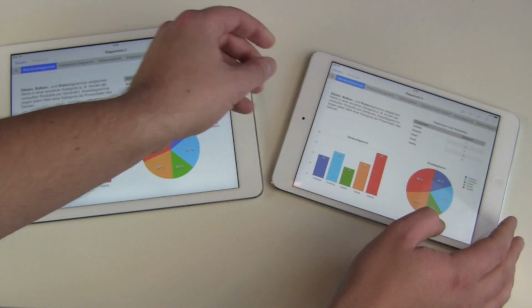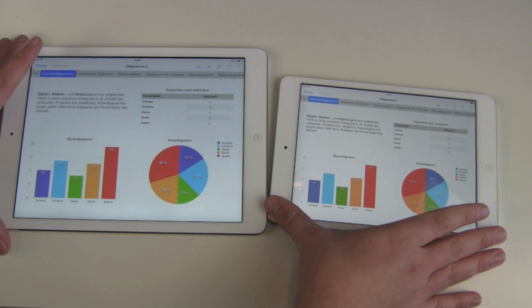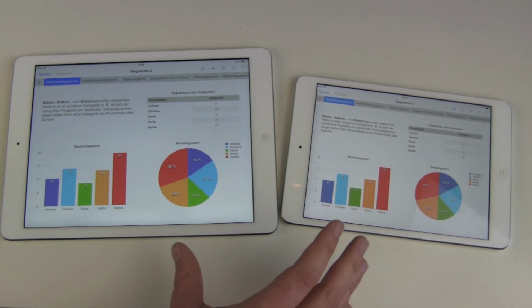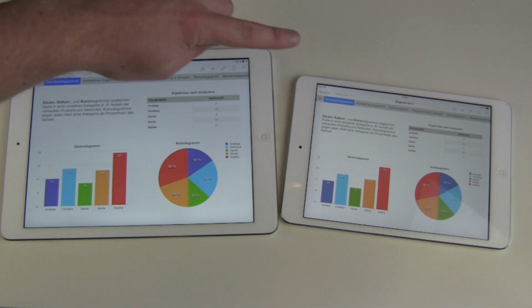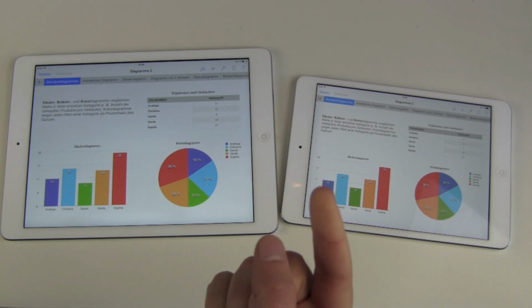We got the exact same Numbers page on both devices. And again, you can see you got the same content, the same data, the same screen information on both devices. No difference here. But the stuff on the iPad Air is bigger. You have more room between your lines and all the stuff. And this gives you one advantage.